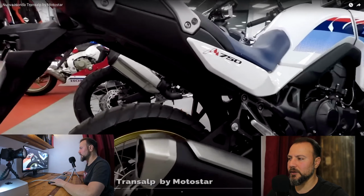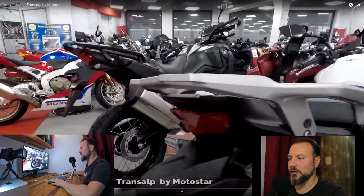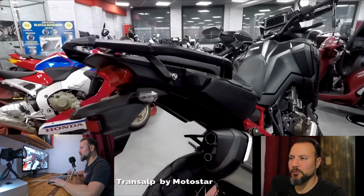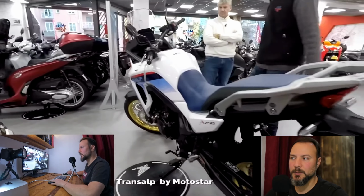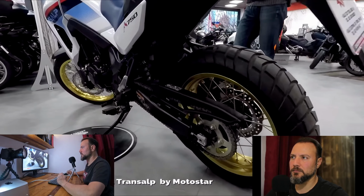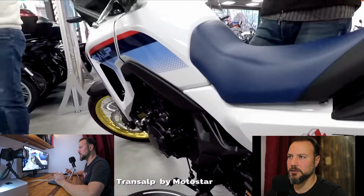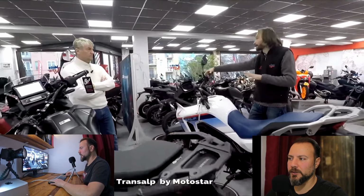What I'm really concerned about is that the bike doesn't have a subframe. In case you are falling with the bike on the right side, it could be a problem, but it's the same with the Tenere, and the V-Strom also doesn't have a subframe. But still, the weight also was an important factor for me. 200 kilos, 208 kilos with all the liquids. I think it's a pretty decent weight for this middleweight adventure bike.